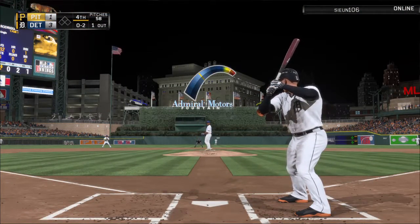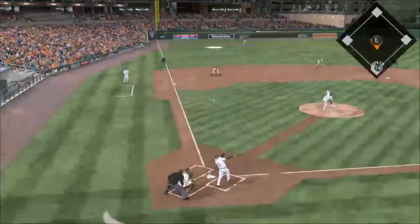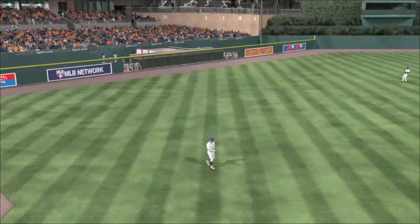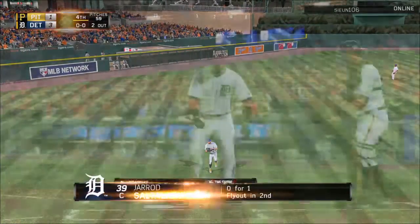Ventura gets the sign. Here's the 0-2. This is hit the other way out toward left field. Burns is right there as he'll put it away without much problem for the second out.